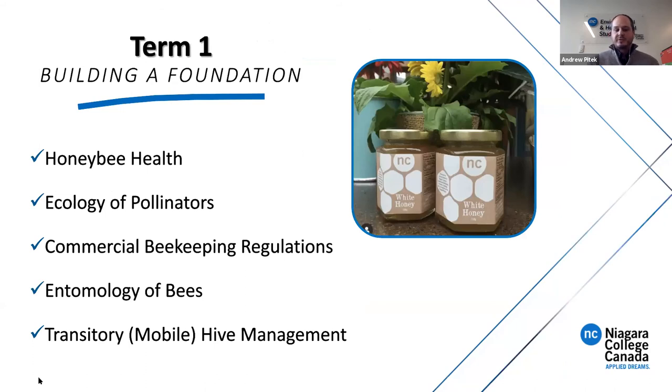So like I mentioned in the previous slide, that first term is like building a foundation. So the list of the courses are here. We'll be looking at honeybee health, making sure that your bees are as strong and as healthy as they can be, and they're producing honey, producing bees at the most optimal level that they can. Ecology of pollinators. Again, we'll be looking at the importance of pollination, not only for honeybees, but also native bee pollinators, and how they have an impact on the environment that they're in.